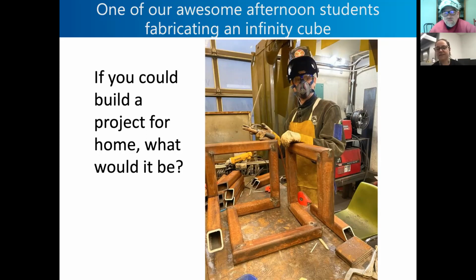But I've had several students make things that are similar or equally or more artistic and home decor in nature. He actually made 2 or 3 of these over his time here. So he really enjoyed making those and used them at his house for lawn furniture later on. So if you could build a project for your house, what would it be?